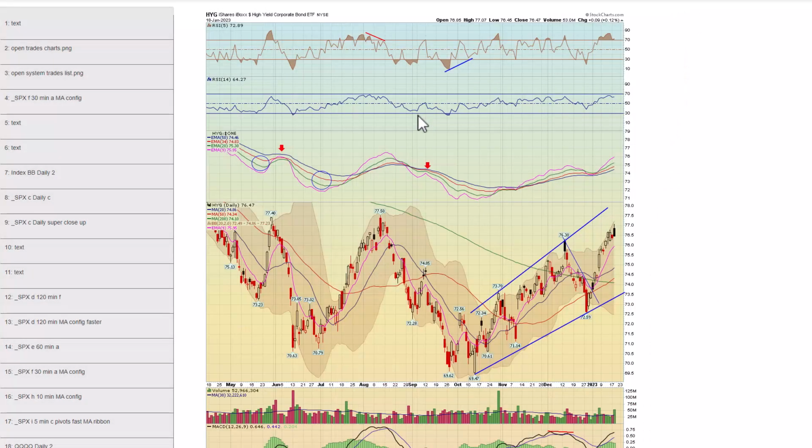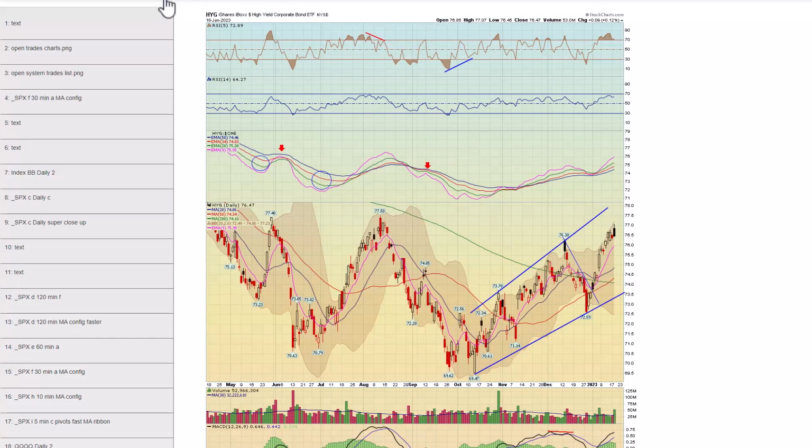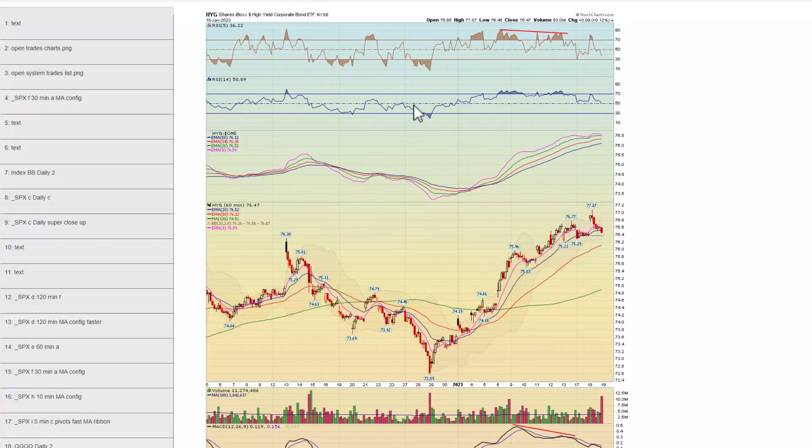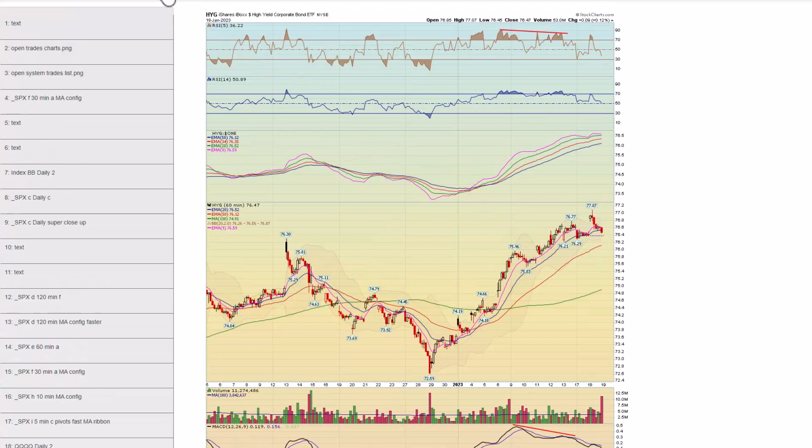Next. Chart number 26, high yield corporate. This held up actually very well with the general market down. This still actually closed up even though it was a black candle. That's relative strength. Next. Chart number 27, there's a 60-minute chart. There's a little negative divergence developing, but otherwise it held up well considering the market. Usually moves with the market.